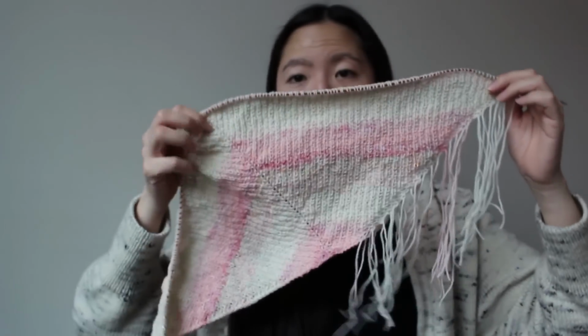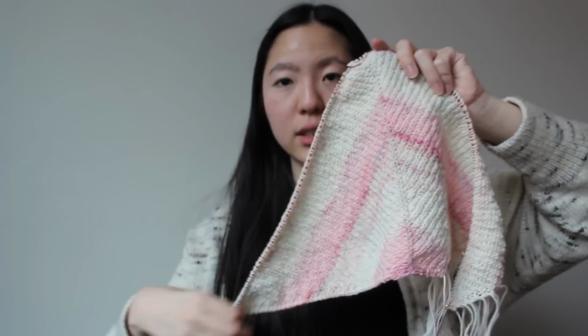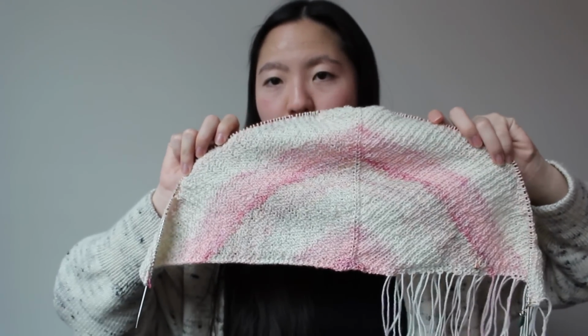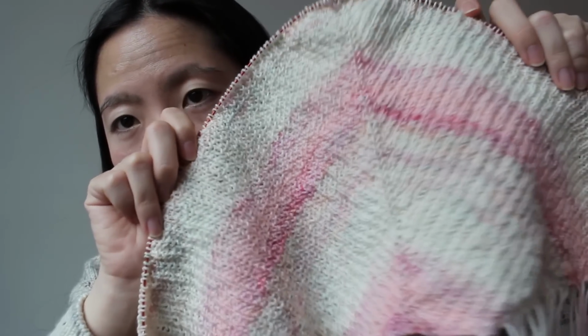Each row is going to get bigger, and so each row is going to take a lot longer to get through. We're getting to the point where it's already starting to feel kind of long, so we're just gonna have to work through it. But I do want to have this finished object as well.